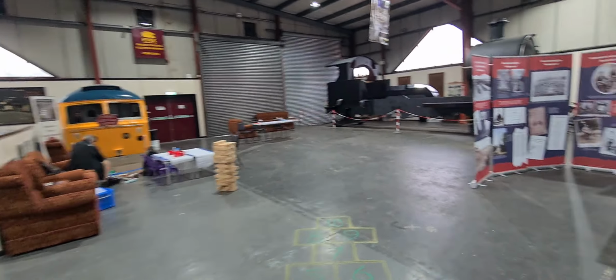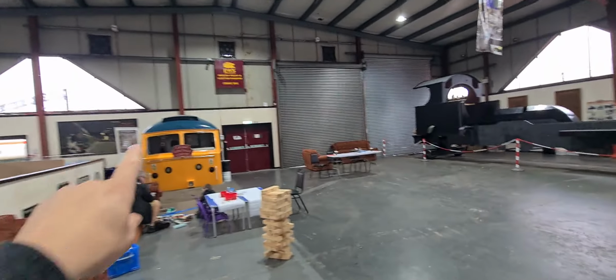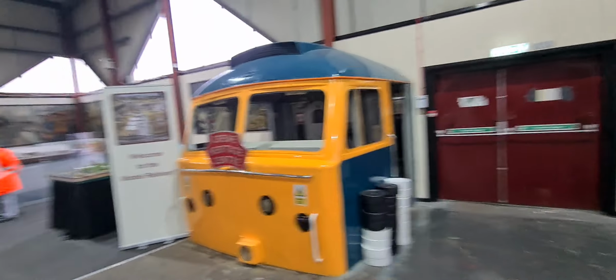Hello, welcome everybody. We are at Crewe Heritage Railway site and we're going to go on the APT in a minute. Now, it is absolutely pouring down with rain, so there's only so much I can film.